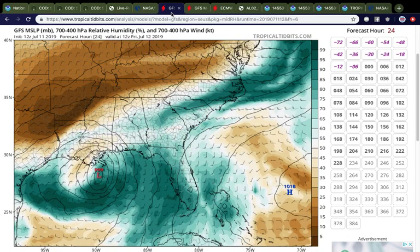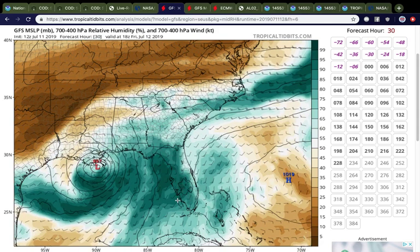We can see that in the GFS right here. This is tomorrow morning, just south of the mouth of the Mississippi in New Orleans, as a strengthening tropical system. But you can also see that this area of convection here starts to move up towards the west, off towards the upper Texas coast, and then that will fade away with time as well.